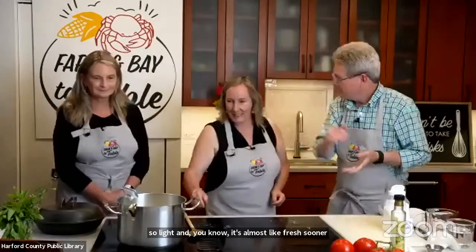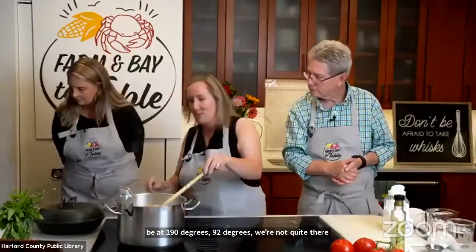I really like a fresh ricotta on pizza, especially veggie pizza, because it's so light and it's almost like fresh. So this is goat's milk. We're switching from cow's milk to goat's milk. This has to be at 190 degrees, 92 degrees. We're not quite there yet, but we have lemon juice.